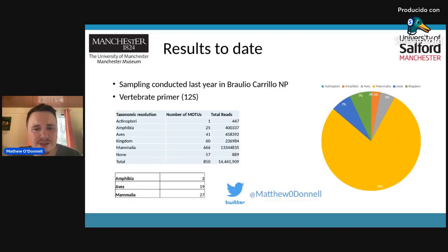So a little snapshot of results to date. This is based off of some pilot studies we carried out last year in Braulio Carrillo National Park. What you might immediately notice here is the very small number of amphibians that we detected. Now, I can explain this.